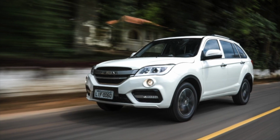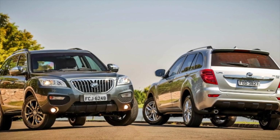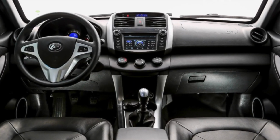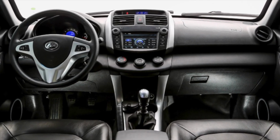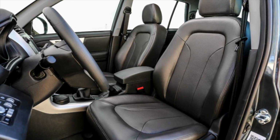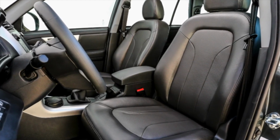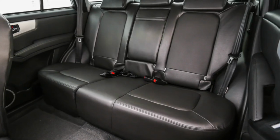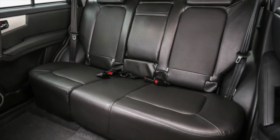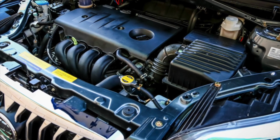The suspension of the Lifan X60 is similar in design to the Toyota RAV4 2. McPherson struts are installed on the front axle and a multi-link on the rear axle. Silent blocks of the front levers last 60 to 90,000 kilometers, and ball bearings 80 to 100,000 kilometers. The silent blocks of the rear levers usually need to be updated after 100 to 120,000 kilometers. Shock absorbers and wheel bearings have to be changed after 50 to 100,000 kilometers.